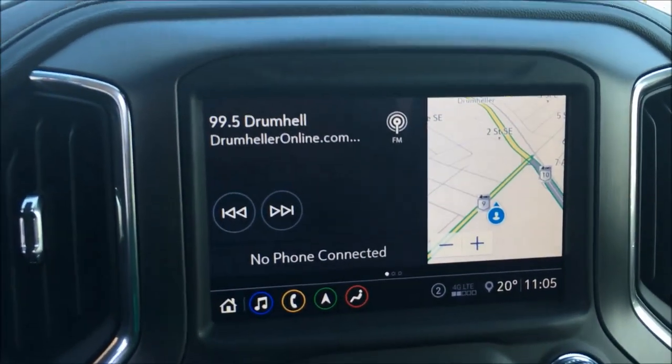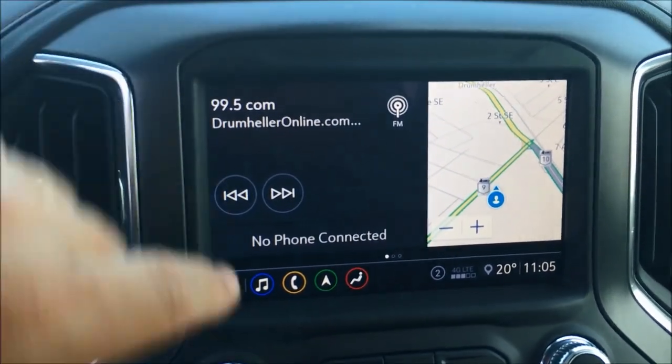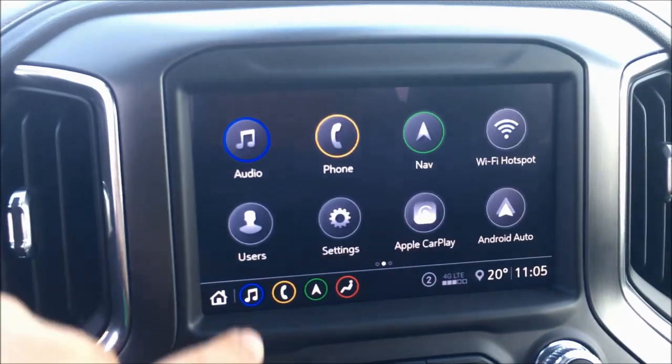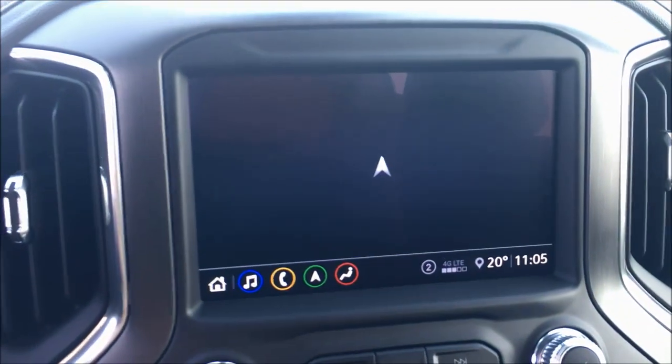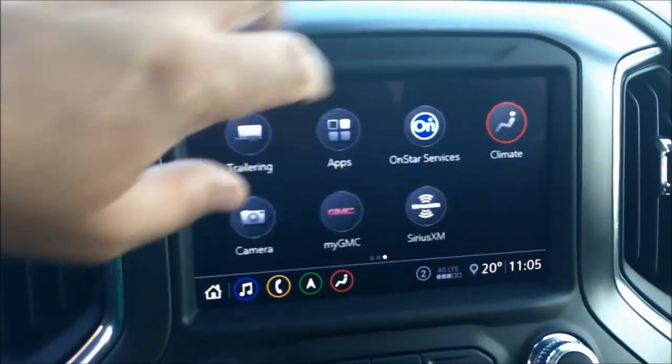You can see the new infotainment system. This is a full HD system with HD cameras all around. You can hit the home button here. We can go audio. Okay, hit the home button, go to navigation. Okay, hit the home button, slide across. You can see how quick this is, how responsive it is.